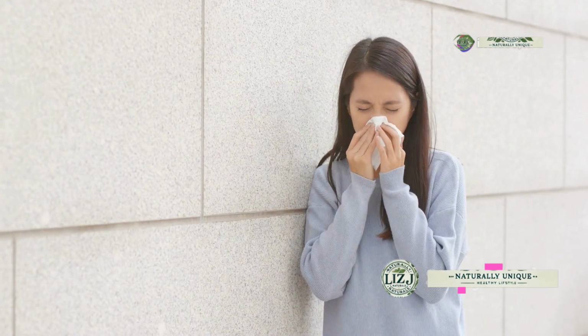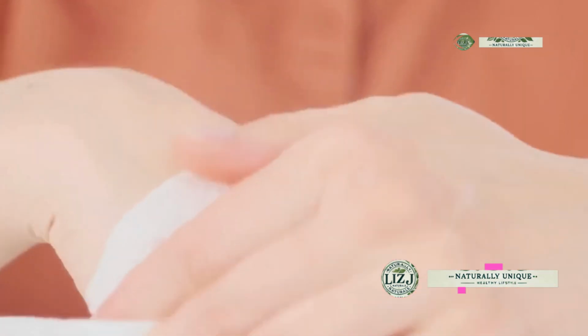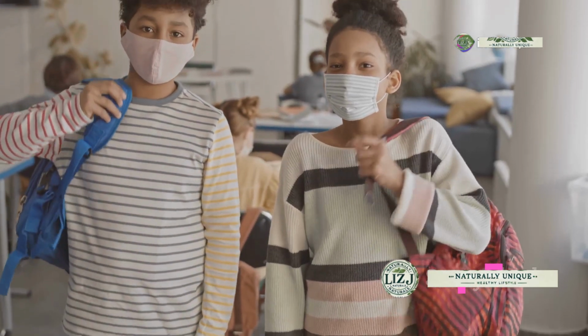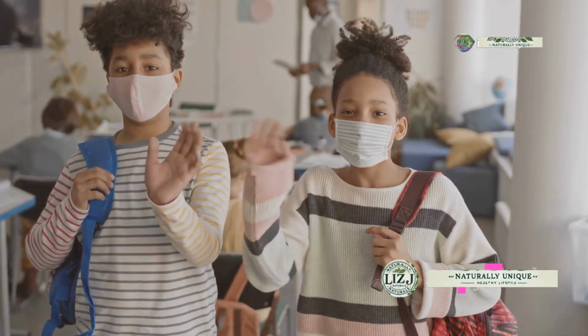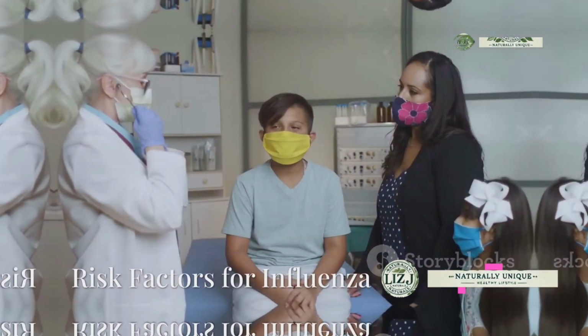Influenza is transmitted through respiratory droplets from coughing, sneezing, or even talking. It can also spread by touching contaminated surfaces and then touching your face, especially your eyes, nose, or mouth. Close contact with infected individuals, particularly in crowded places, increases the risk of transmission.